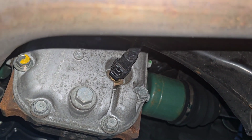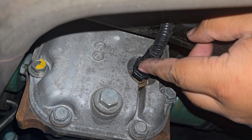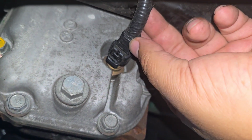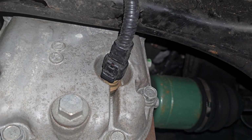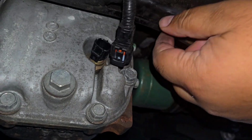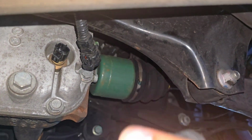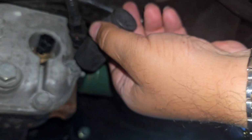All right, guys, so now we're at the rear differential, and this is actually pretty easy. You have your fill plug and you have your drain plug right here. The fill plug has a temperature sensor attached to it. All you got to do is press the clip and just pull it off. Now, hopefully you got some tools, because you're going to need a pretty big socket. You're going to need a 24 mil socket.